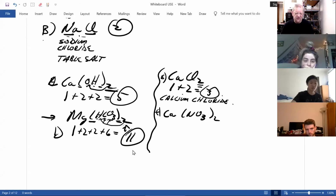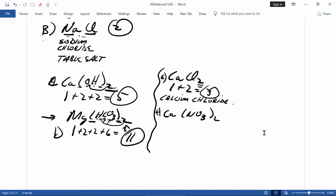And why don't you try this one, calcium nitrate? How many atoms are in calcium nitrate? See, Dr. White likes to share the fun too. And I see some people are already answering, so I better get to work.